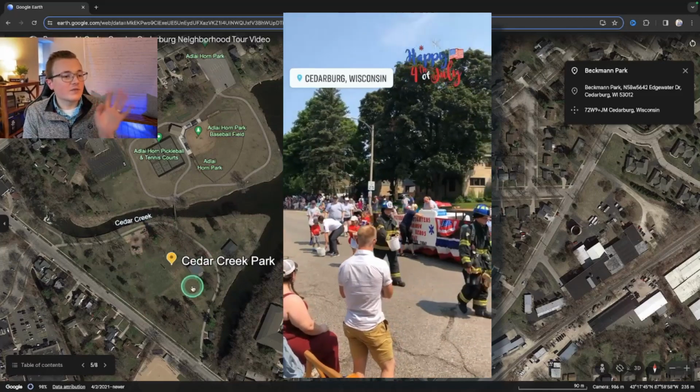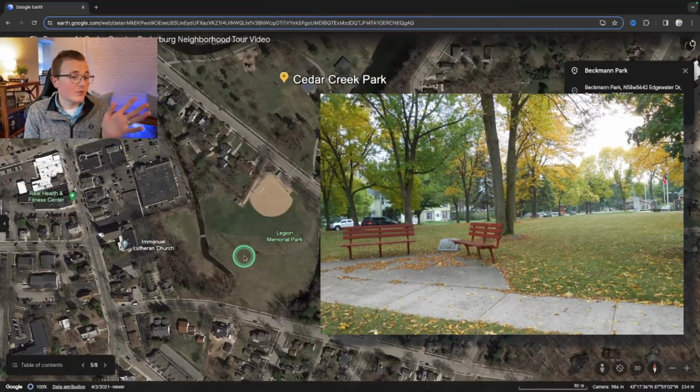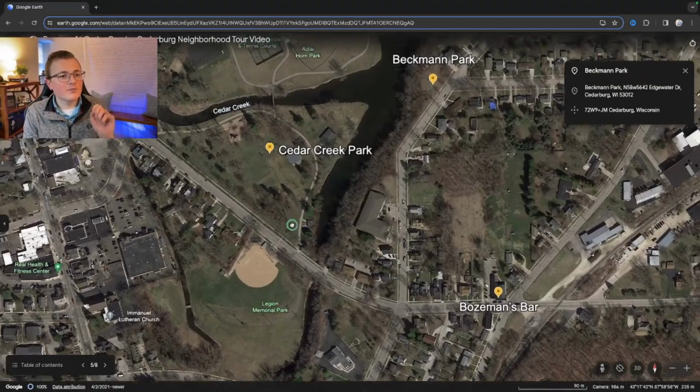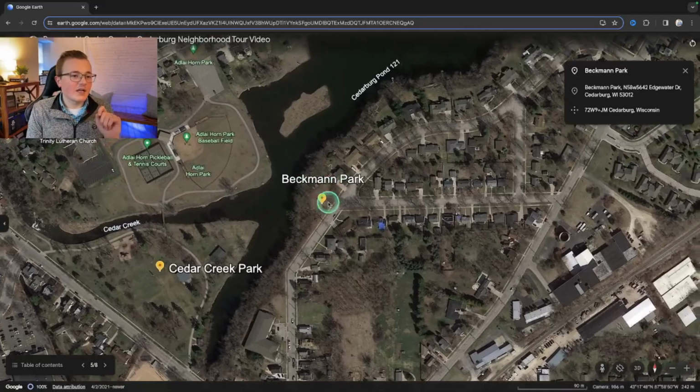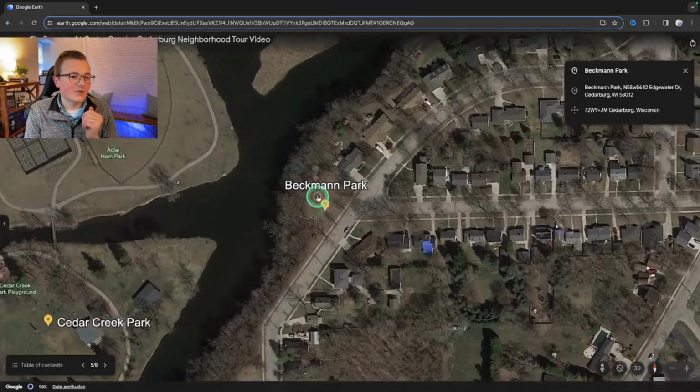Everyone is filled in Cedar Creek Park for the 4th of July, and they're up here on the Legion Memorial Park. This is a hill right here, and I often watch from here now with our baby girl. But other times I've gone up over here, and you get a straight up view. Sometimes you almost get the embers falling on you when you visit this park. So that's why it's one of my favorites.